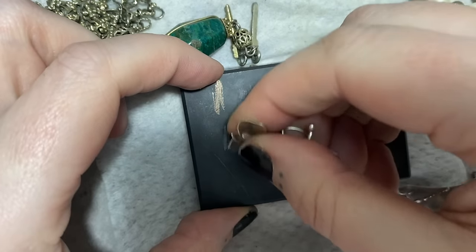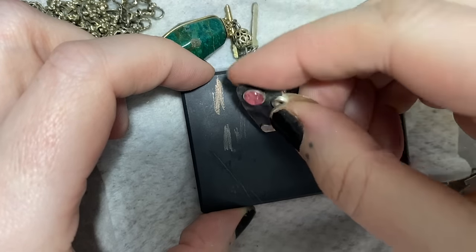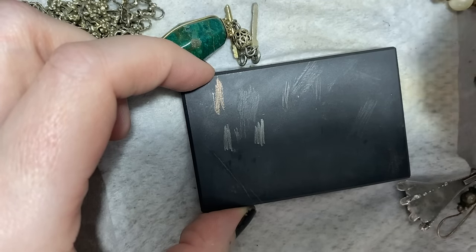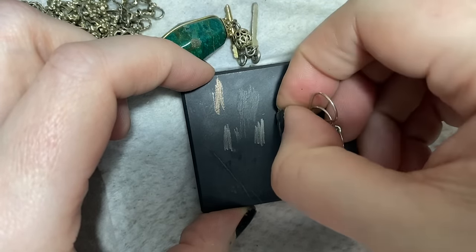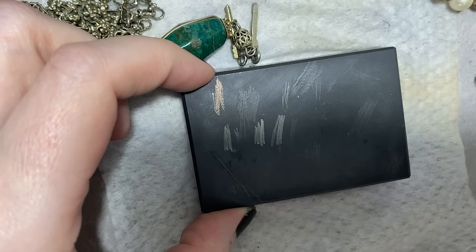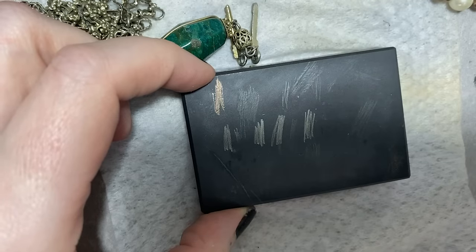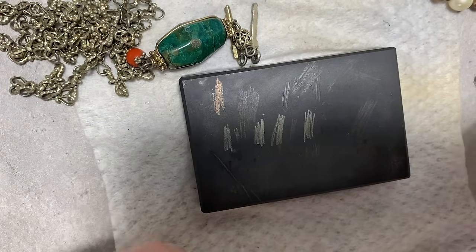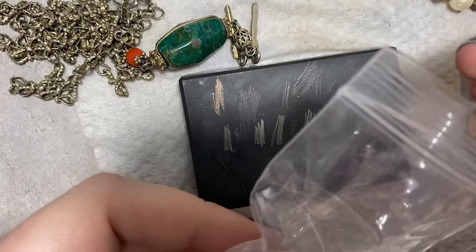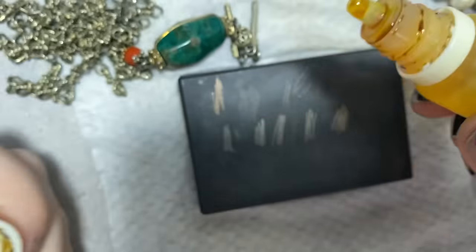I reckon this will be a yes. Definitely a yes. And I think this one will be. Yes. And I think these little hearts will be. See how they just have really nice, easy scratches. There you go. And then this is the last of the earrings. I'll do the necklaces. I don't think these are going to be. I think these are low grade ones. So a lesser grade silver.